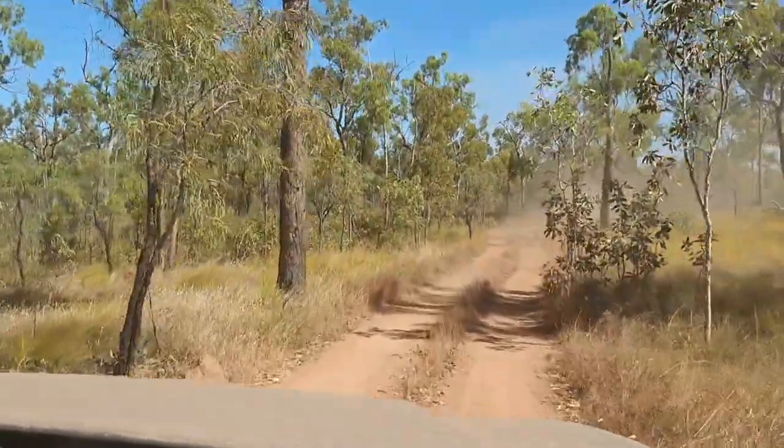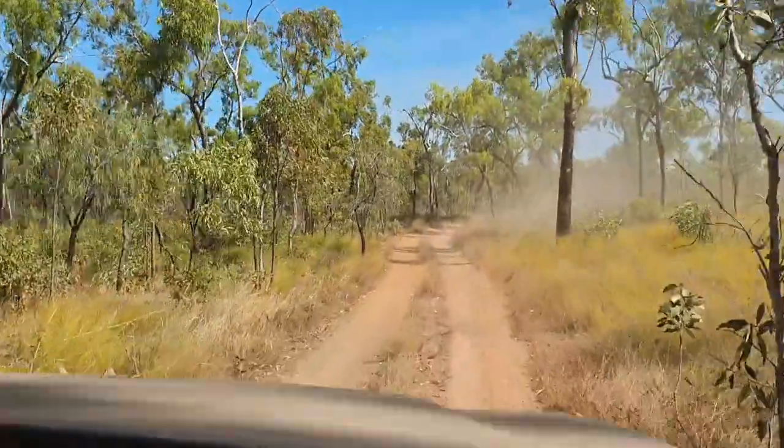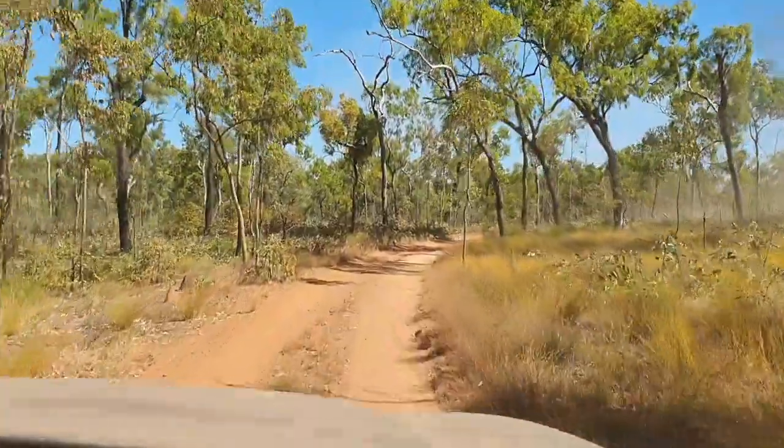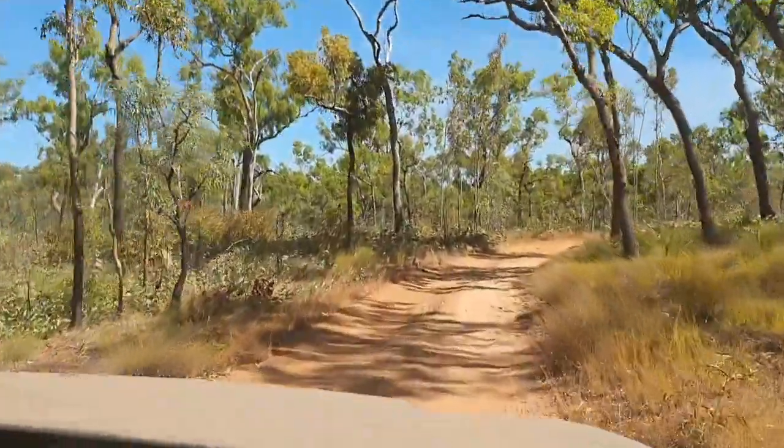I wish someone bought a drone. Imagine a drone up right now in this footage, looking at the cars with their big Dominator winches going through the trees. So cool.